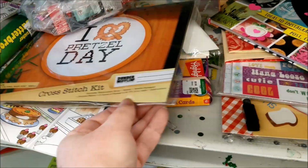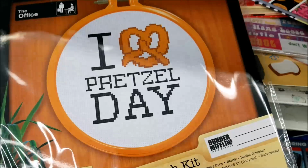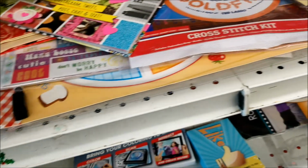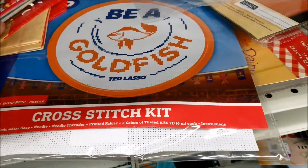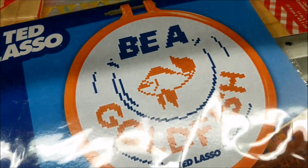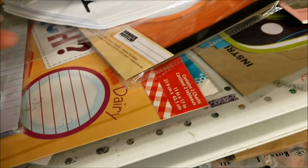And there's a cross stitch kit. Pretzel Day. I think these were Office themed. And then right next to it on the shelf was another one. This one was Ted Lasso. I don't know that show, but I think it's a newer one, so I'm kind of wondering how these got to the thrift store quite so quickly.